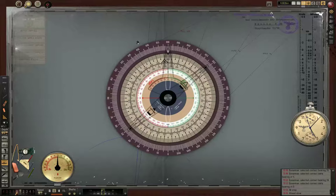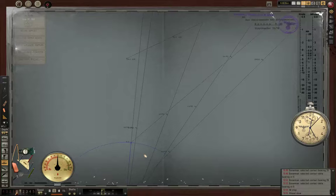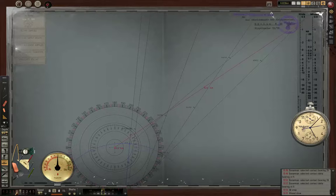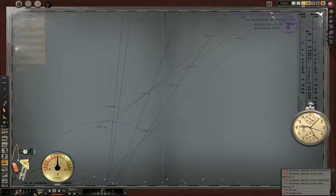Wait, did I say 234? Not 43. Yeah, we did basically stop. Right now I will speed up and I will turn on a parallel course.